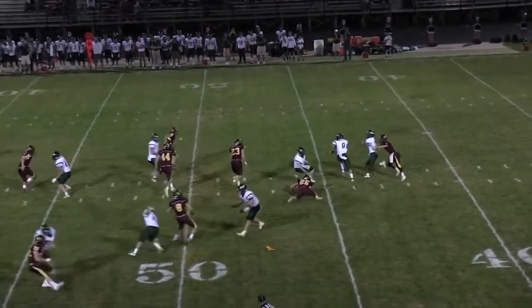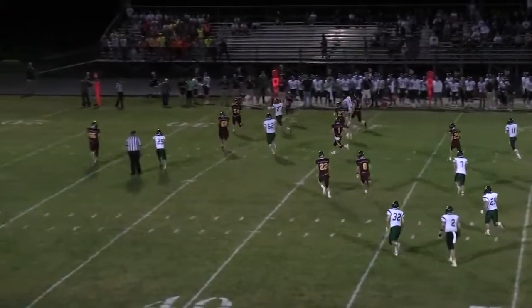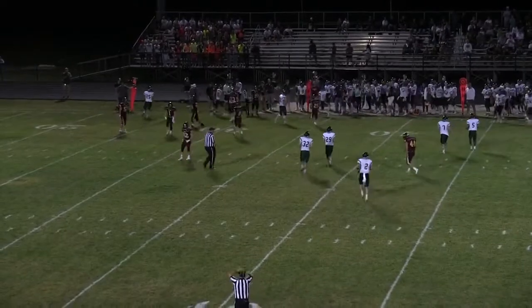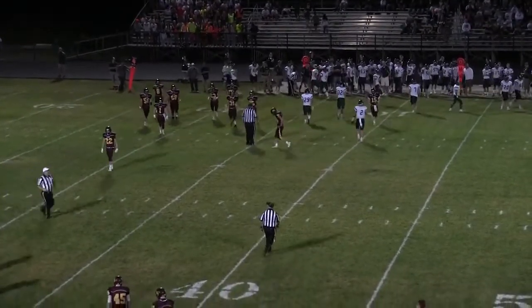This one's caught on a hop by Logan Shetterly. There is a flag on the play. Has some space, far sideline down to the 40. Whatever he does, I think, is coming back. Is that going to be a block in the back? I don't think we even blocked anybody. I thought he was just getting out of the way. Yeah, that's what they're calling.